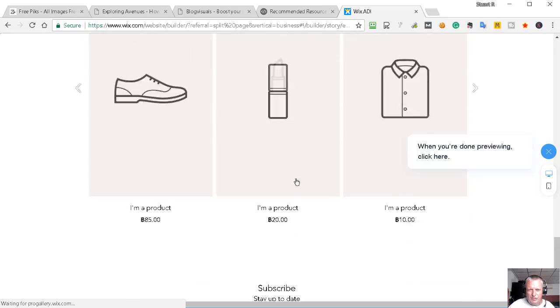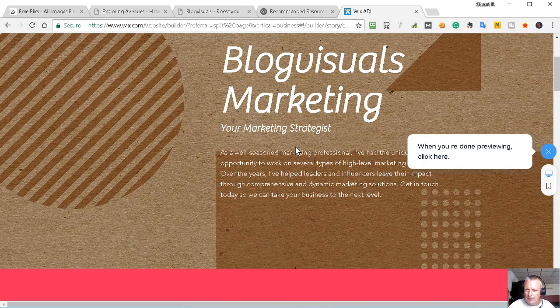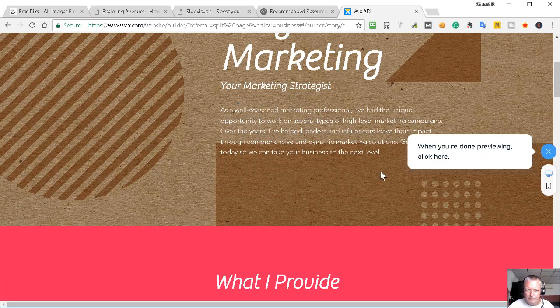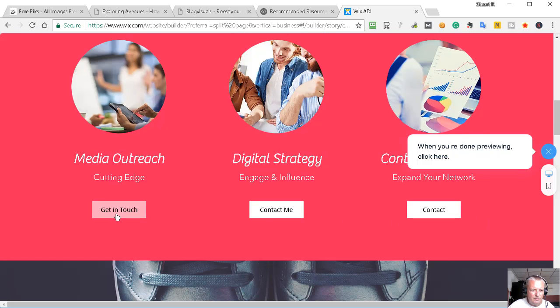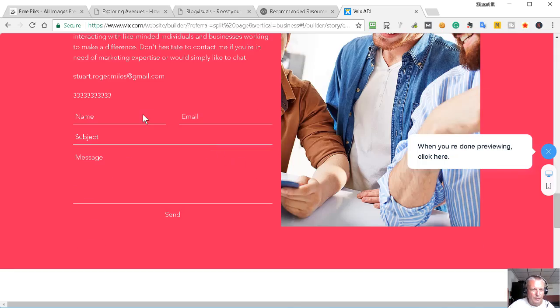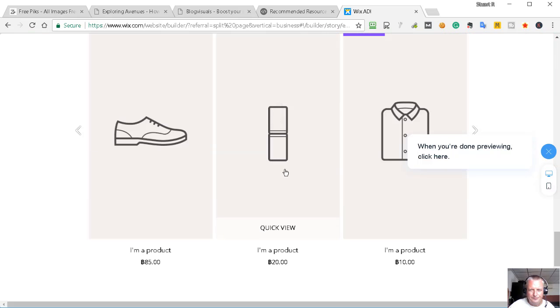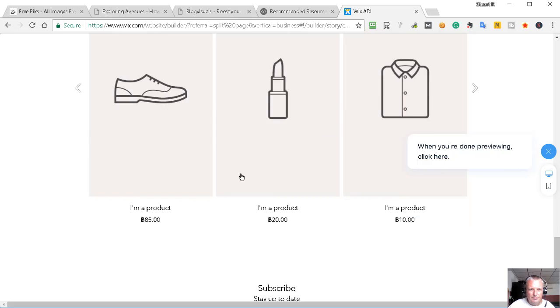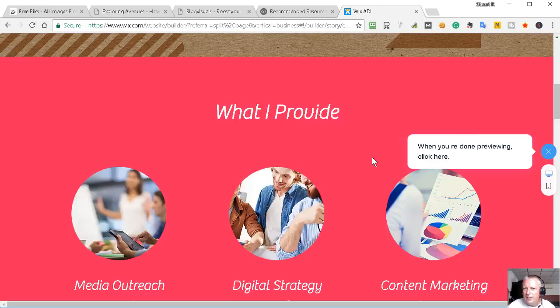Okay, not bad. It's got all those sections. I don't like the brown at the top. I think it's a bit dull. But got all this stuff. So you've got lots of contacts here. Okay, maybe it doesn't do anything in the preview. Got a contact down here. So it looks like this will send an email. Got your products down here. So it looks like it's kind of done it on one page.